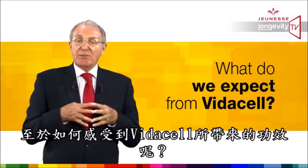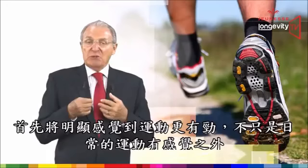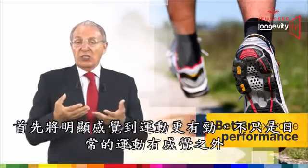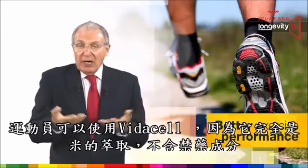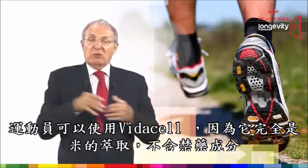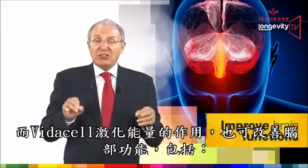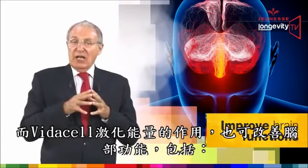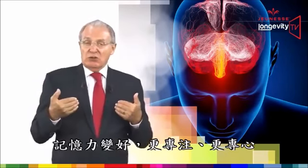But in terms of immediate health benefit, what do we expect from Vidacell? Obviously, the first benefit will go to better exercise performance, which includes not only day-to-day exercise, but athletic performance. By the way, athletes can use Vidacell as it contains only rice extract, which is not considered a doping ingredient. Because of its action on extracting energy, Vidacell will improve brain function, and this includes increased memory, improving focus and concentration.